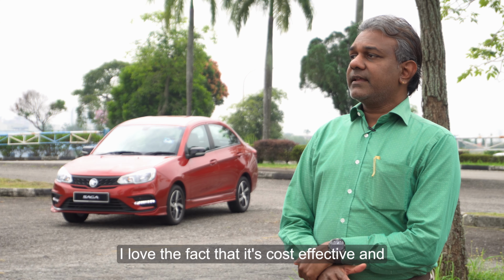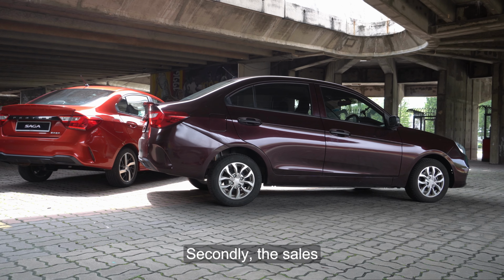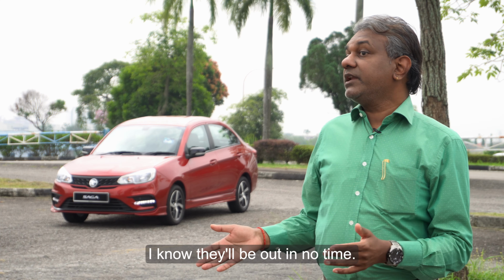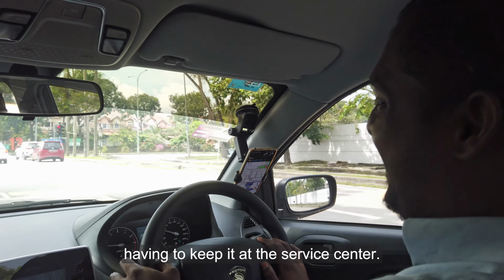I love the fact that it's cost-effective, and because of that, I can actually own a fleet of cars. Secondly, the sales and the spare parts are always available. So at any point of time, if I need my cars to be repaired, I know they'll be out in no time. So I have my cars spending more time on the road with my drivers rather than having to keep them at the service center.